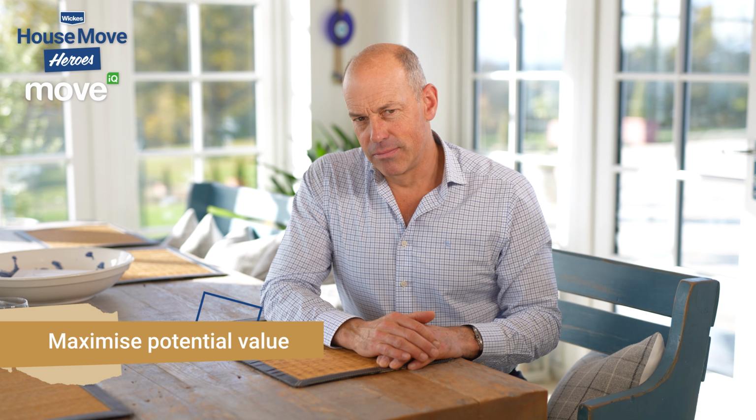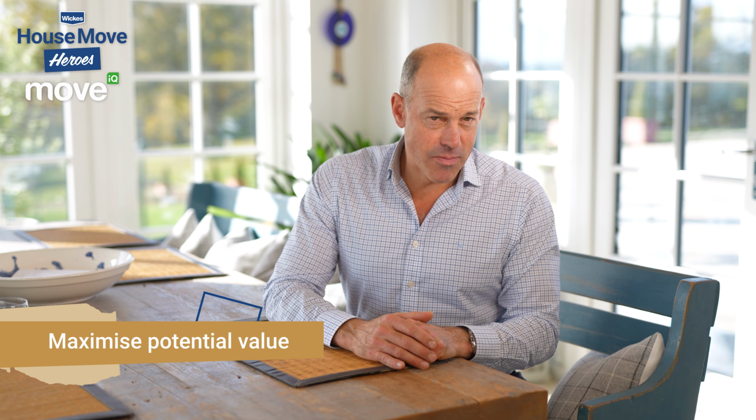Tip 3 is to maximize your property's value. You can do this by looking at what similar properties in your area are being listed for. Making sure that your home sits at the top of that range depends on many factors, but things that are in your control are elements like the energy rating. If it's not great, what can you do to improve it? Could you apply for planning permission to extend or improve the space? Even if you don't actually carry out the work, the potential can add value.